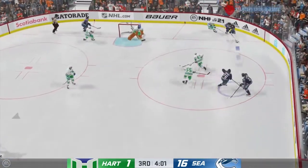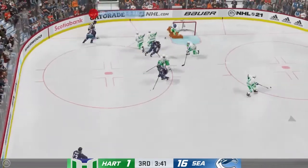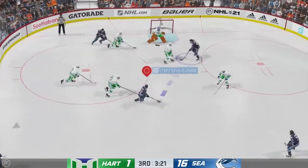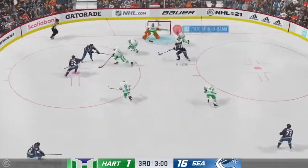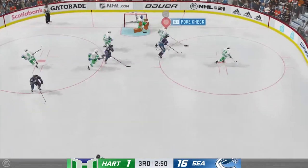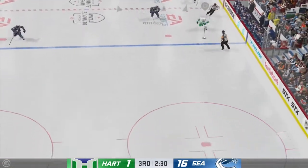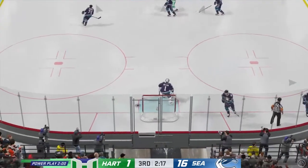Taken along the wall by Subban. Moves inside! Sedin's eyes are looking for three. He's got two in his back pocket. Dangerous player now. Moved in front and makes the save. Quick pass to Stoughton. They go on the attack from the left side. Here he is, wrists it on net, turns it away.